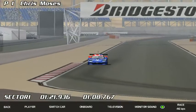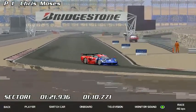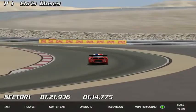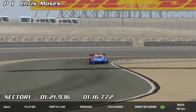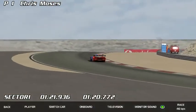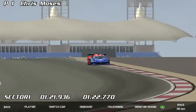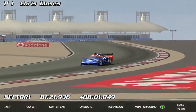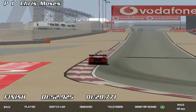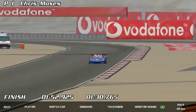His drive here tonight has been nothing short of spectacular, even through the pit rotations where he did lose a few positions, but those things have a way of sorting themselves out once all the other folks come in. And you know what, he just moved right back up to the lead and has not looked back. So kudos to you, Chris Moses, for doing such a thing tonight.